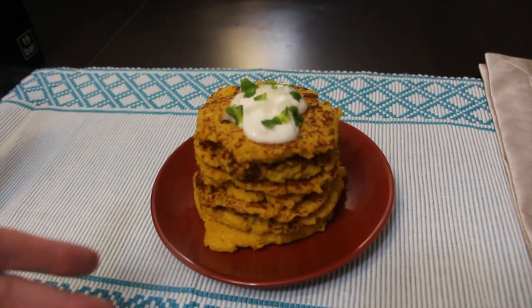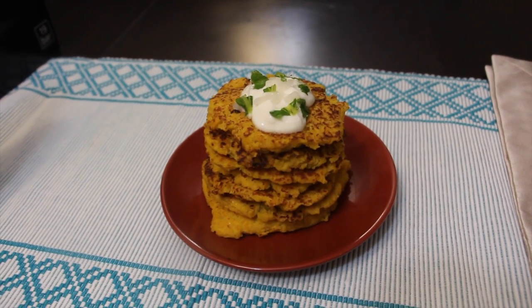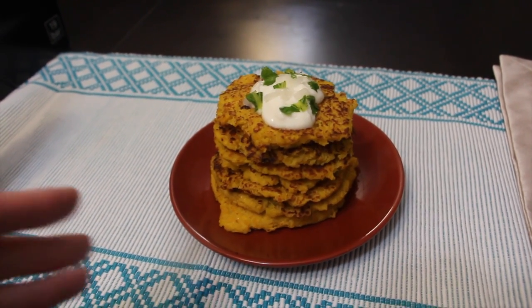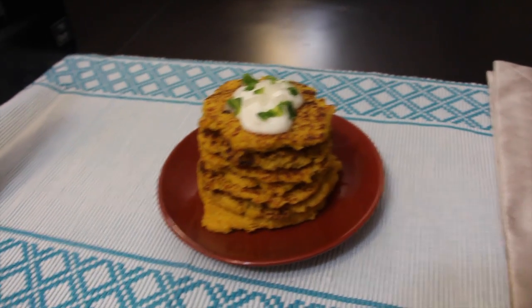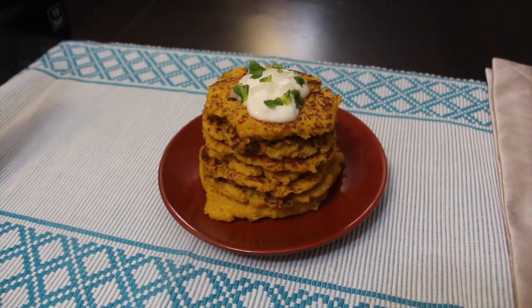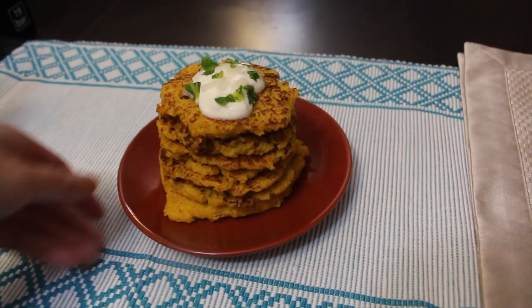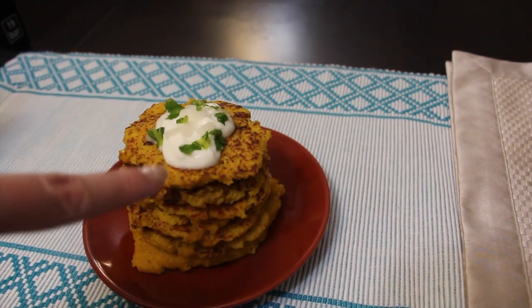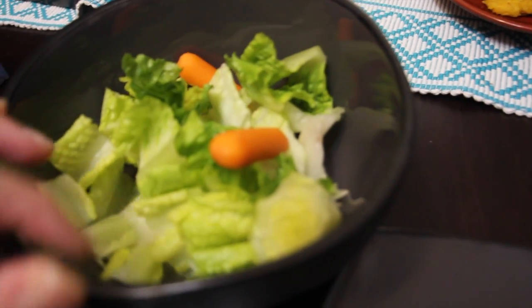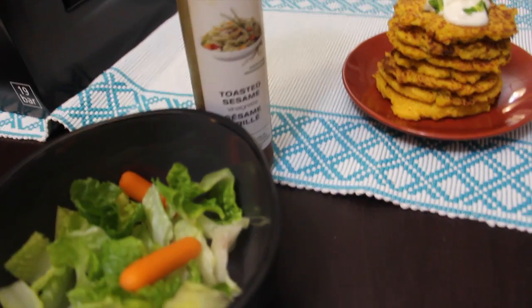So we have our stack. We have about 4 more still finishing up that weren't this beautiful circular shape, so they didn't make it on the picture. And then just the remaining bits just as a hash on the stove. So that's what they look like. I put some onion or some sour cream and then green onions on top. And then we're also having a salad. I've been snacking on my carrots already with the toasted sesame dressing.